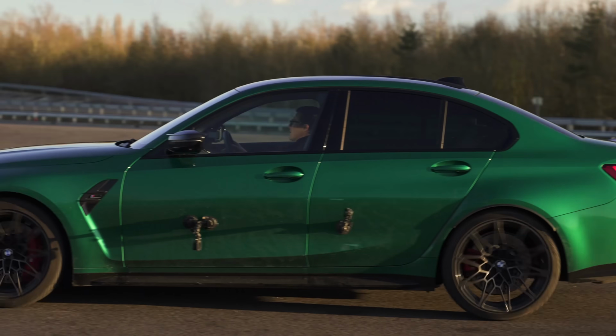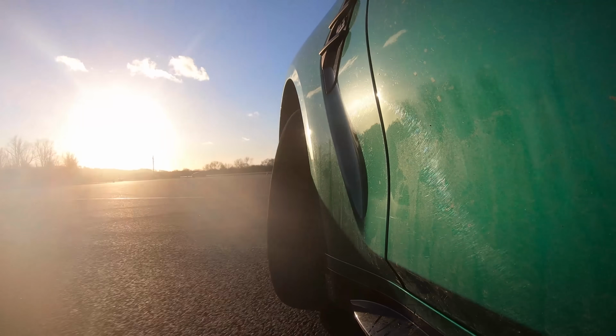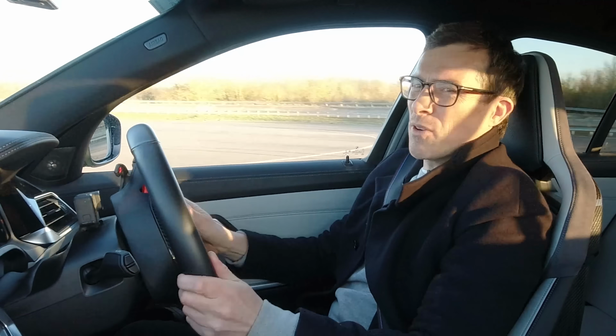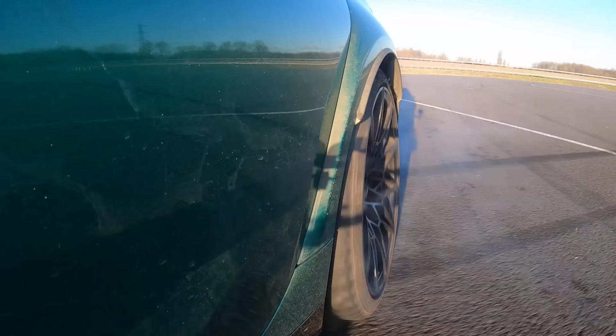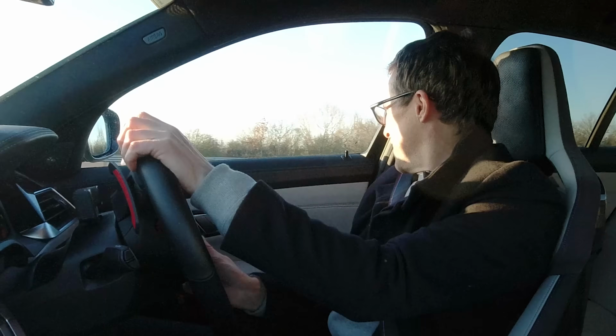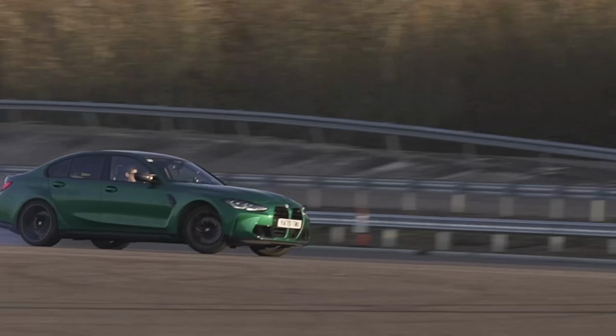Let's start doing the most important BMW test of all, and that's seeing how easy the car is to slide around. Yeah, it's pretty easy. It's a good thing about the M3. Oh yeah, it's good fun, this. Right, that's enough of that.